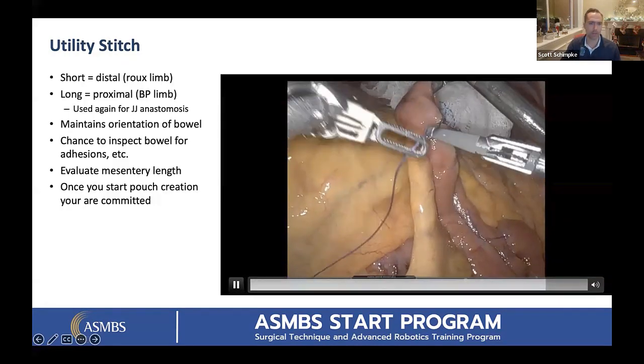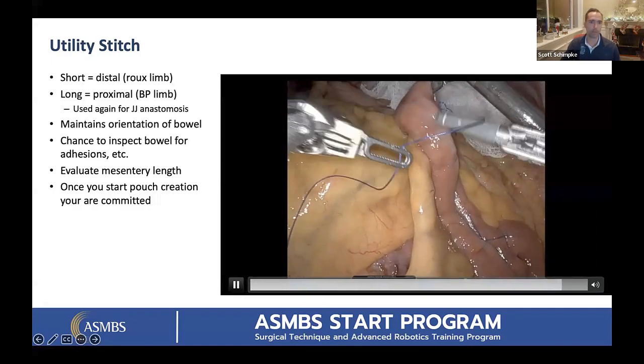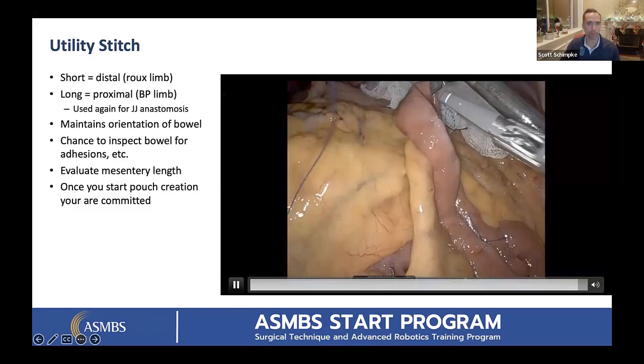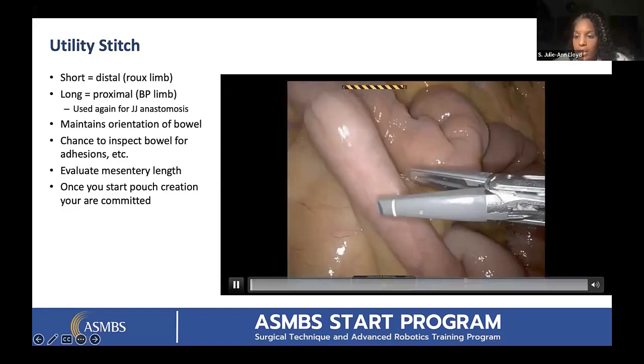Especially a lot of patients now, they're reoperations and have had other abdominal surgeries. So it's a good time now to make sure that there are no adhesions in the small bowel or anything that would make you abort, obviously, if it's really dangerous, or maybe do an open operation or whatever adhesiolysis you need to do. You understand what you're getting into before you commit to the operation, because once you make the pouch, obviously, then you're really committed.